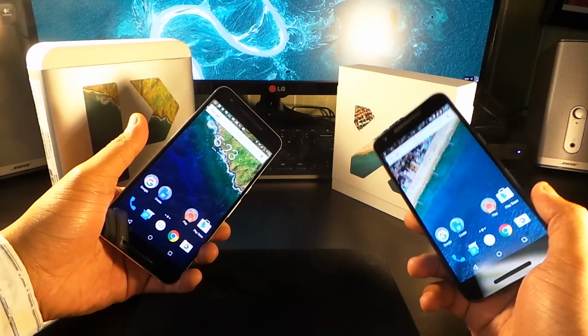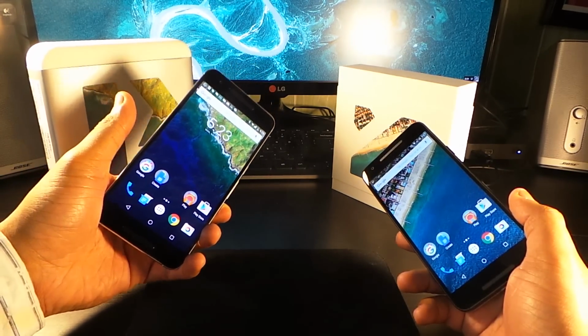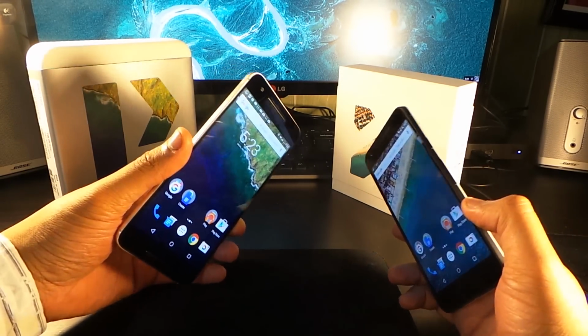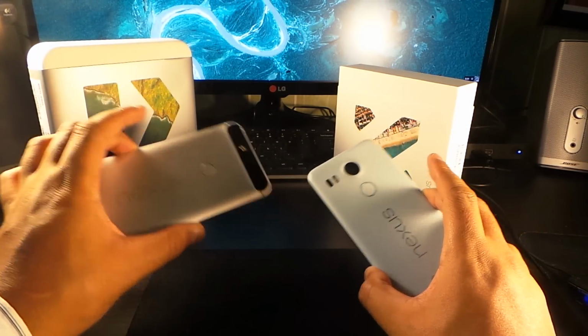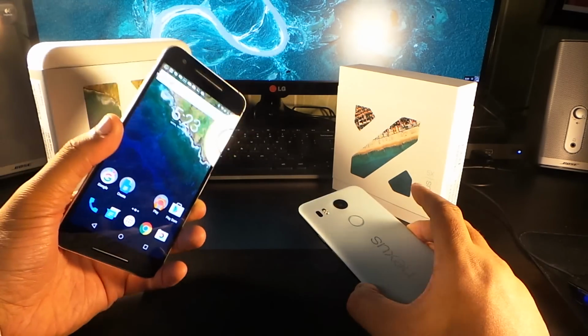You know, 1080p, Quad HD. Now the phone is going to work a little bit harder with Quad HD, but like I said, they perform equally. When it comes to the OS, they're equal. So at the end, you guys know which phone is overall going to win out, and that is the Nexus 6P.